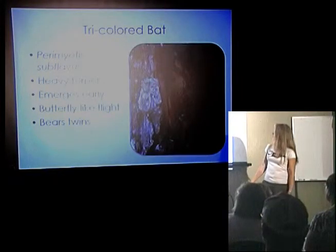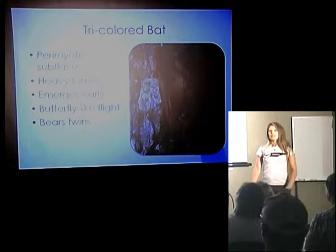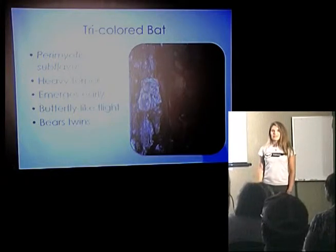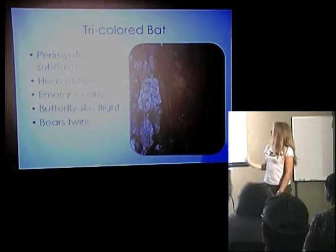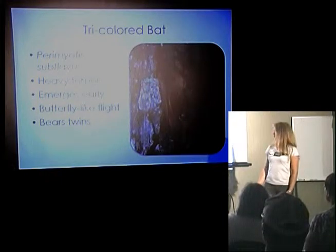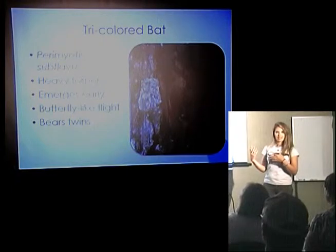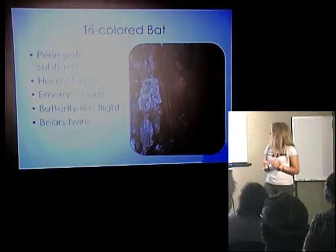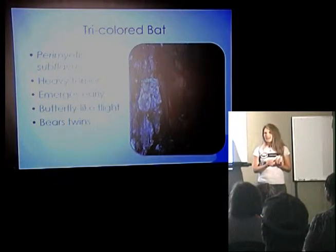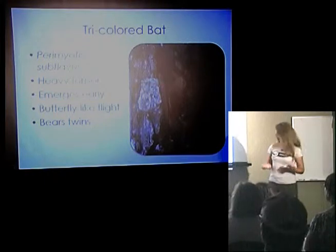The tricolor bat's another common one. You've probably seen it if you've been into a cave or just on the outside of the cave, there'll be a bat roosting. Sometimes he's covered in condensation and looks a little dead. That's the tricolor bat. He's a really heavy sleeper, so they'll sometimes actually stay in caves in the summer, even though they're not supposed to, say the books. But they're one of the first bats out at night, and they have a slow butterfly-like flight, so you may be able to see them. And it's one that bears twins.